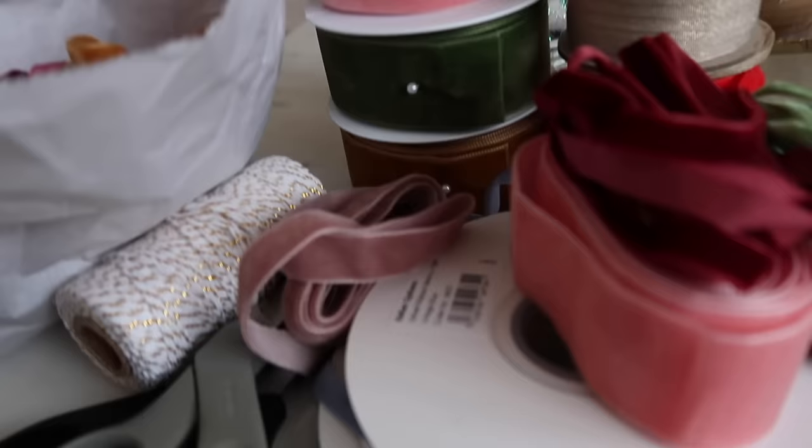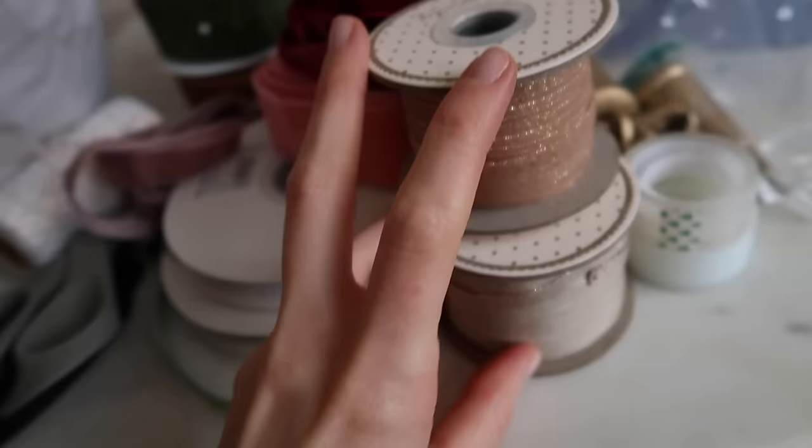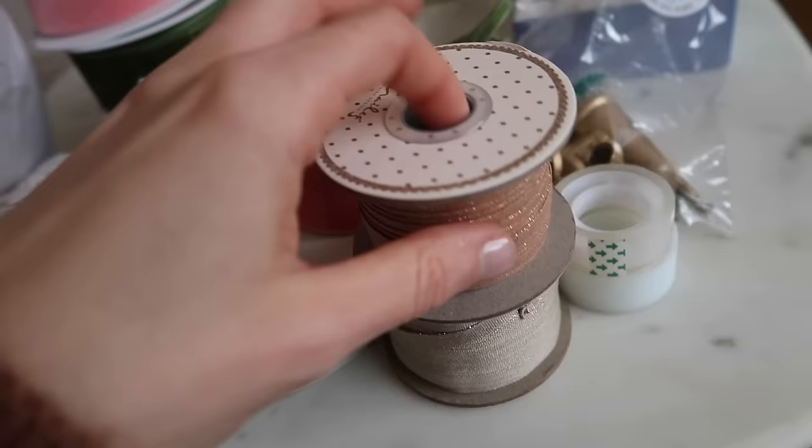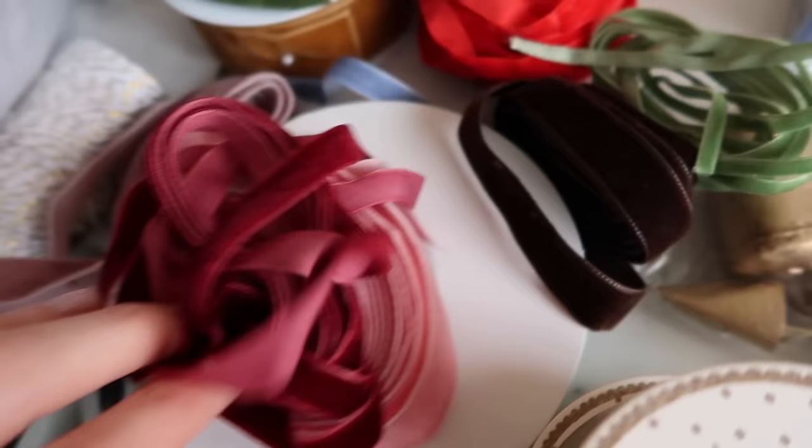This is just some of my velvet ribbons. Got a couple of ribbons from Malik, this metallic, a slightly champagne-y one and then a slightly more coppery one. Whoopsie. The brand that do the mouse bits also have lovely wrapping paper. They do these gift bags, they have wrapping paper, they have stuff for the home. We've also got these Merry Merry stickers. I haven't bought any silky ribbons down or anything like that. I've just bought the velvet ones down because it just gets a bit overwhelming.